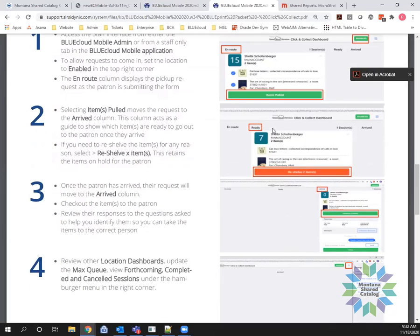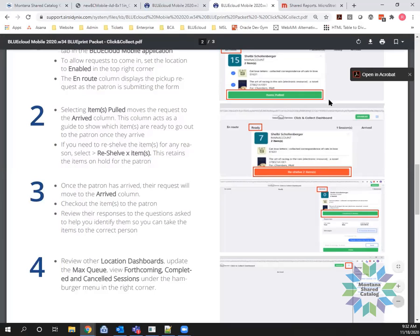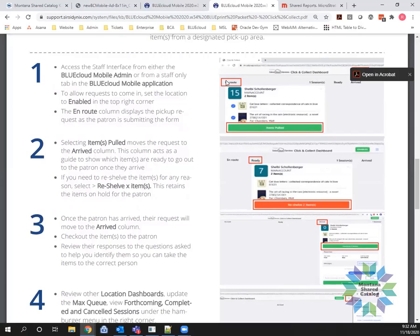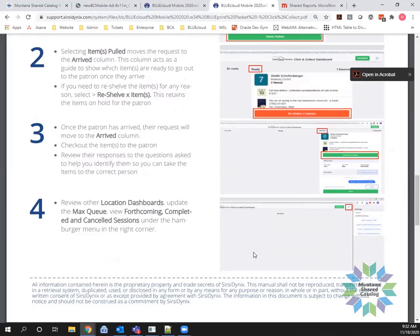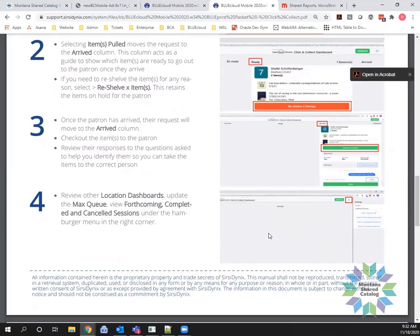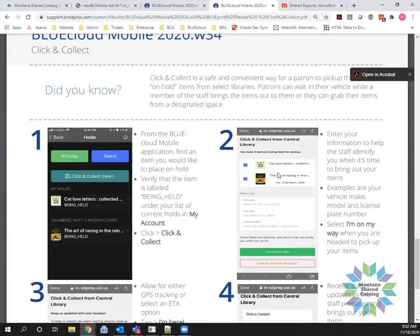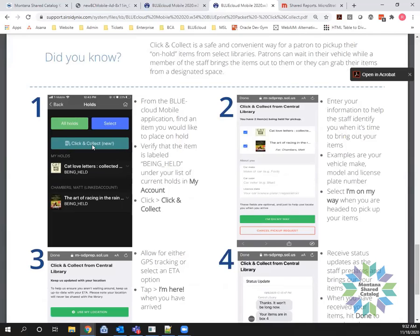And they can even chat with the person. There's an option to do that. So the person can say, I'm ready to pick these items up, and then they can either schedule a time or use the GPS functionality in their phone to say that they're en route, and you can keep tabs on how far away they are from picking up their item. And then once they arrive, they can click a new button that says they're at the library to get their item. So this is how it would look for the patron. They would have this Click and Collect option on their holds page.